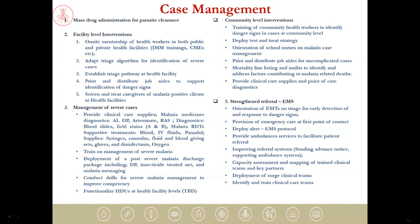We want to deploy the alert system, the emergency medical services protocol. We want to provide ambulance services to facilitate patient referral. We want to improve referral systems, sending advance notice and supporting the ambulance system. Because you know, this exists in some areas, and referral is a key limitation to the movement of severely ill patients. Then we want to do capacity assessment and mapping of trained clinical teams and key partners, and then deployment of such clinical teams. Like I said, they are already going to deploy pediatric nurses, and then identify and train clinical care teams. Next slide.